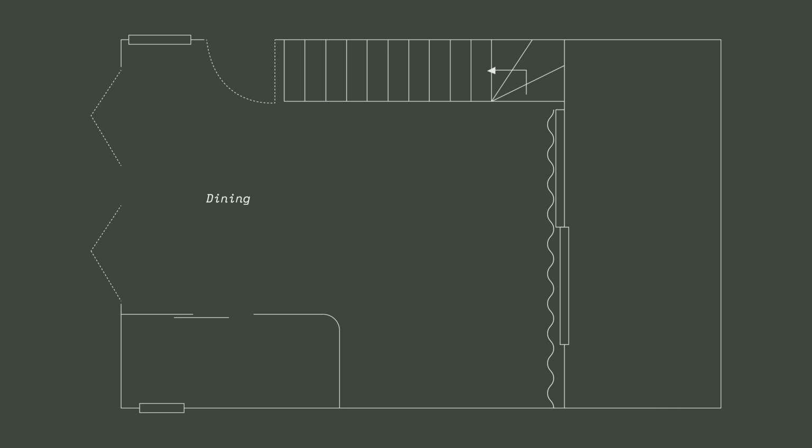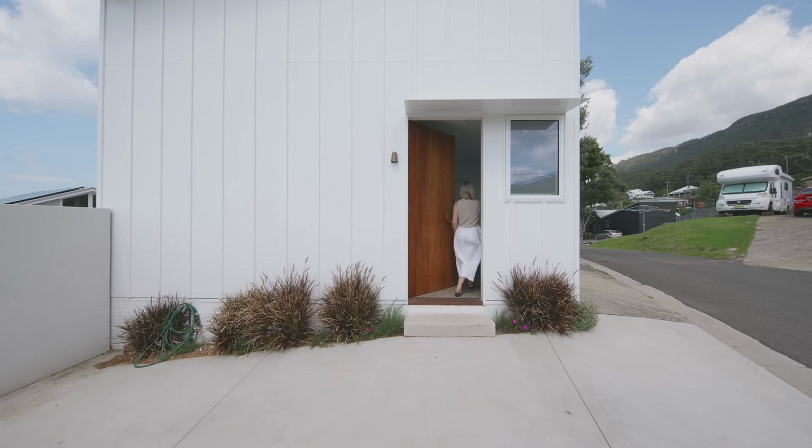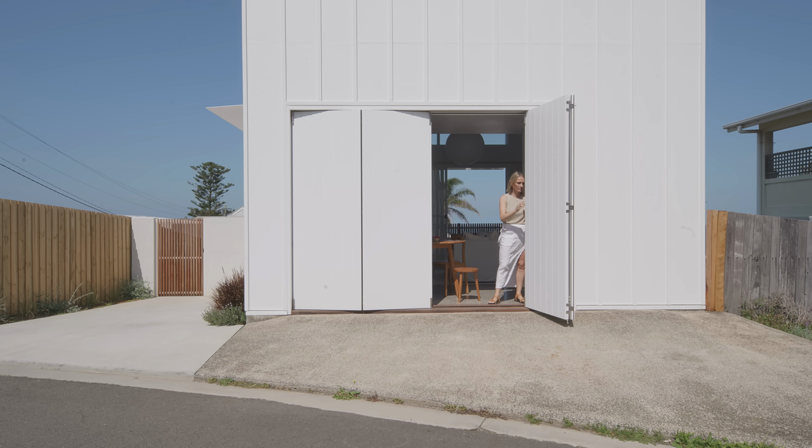There's a small dining area which opens up into the living area and kitchen. There's a bathroom behind a curved wall on the ground floor and a mezzanine sleeping area accessed via a set of stairs. For our laundry, we use the laundry attached to the main house. The studio is accessed via the driveway and has its own separate entry to the main house. From the outside, it still looks like a garage.